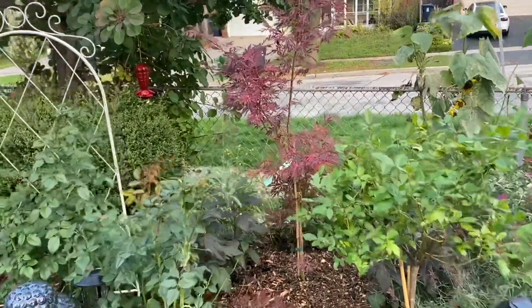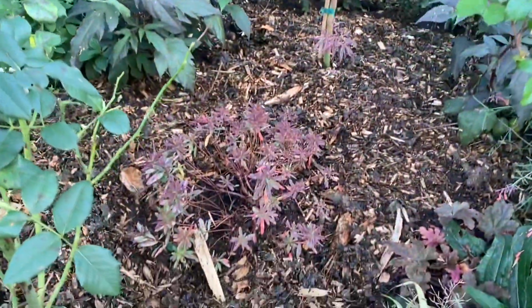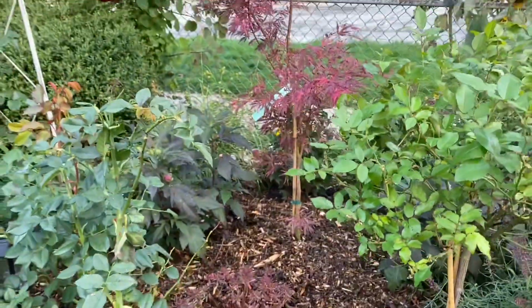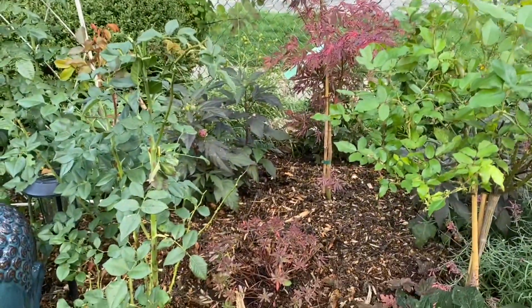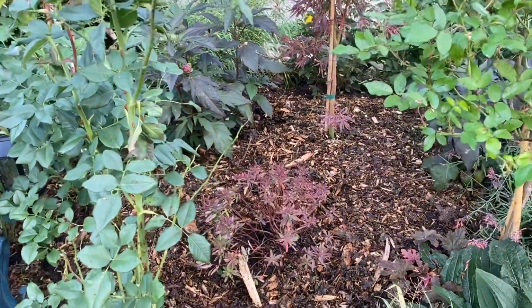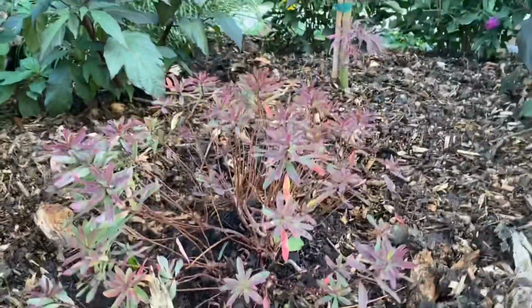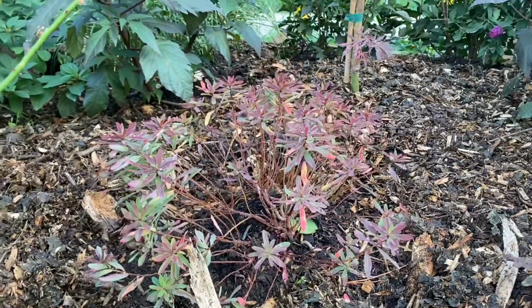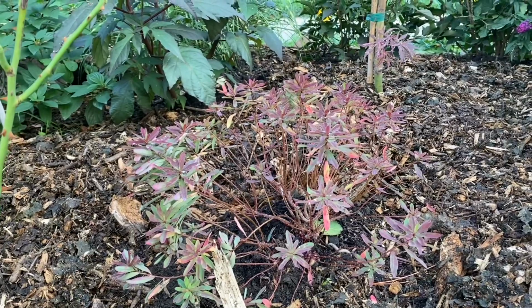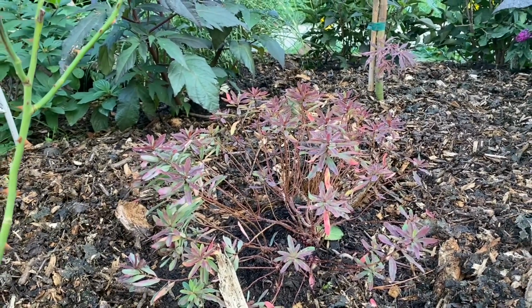I also wanted to show you that I planted a Bonfire euphorbia just in front of it, because it picks up these colors of the tree and brings them forward and lower a little bit. I really like this euphorbia because of its color, and it does turn a vibrant orange in the fall, and it gets beautiful yellowish bracts and flowers in late spring.